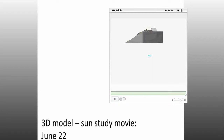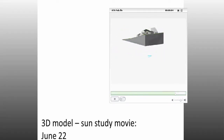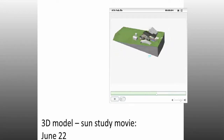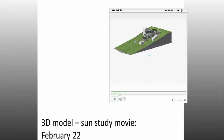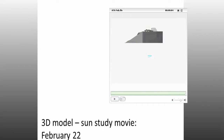Anyway, hopefully you get the idea that using these 3D models, we can actually check to see how much solar access we're getting, and see exactly what's going on. Let that run through again. So then the next movie is the February movie, which is the summer condition.